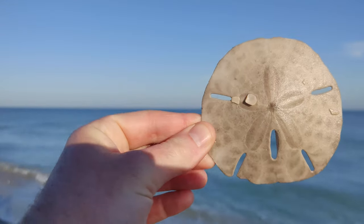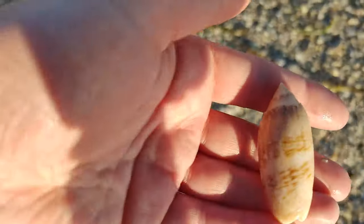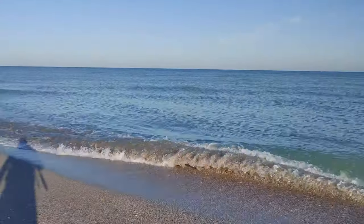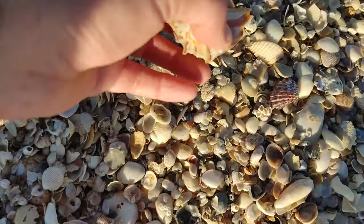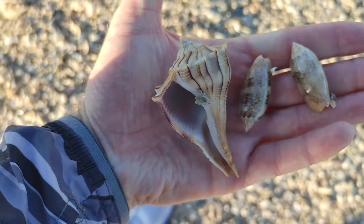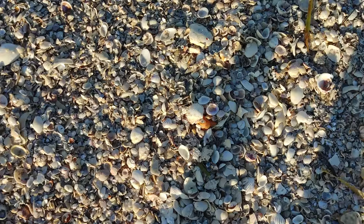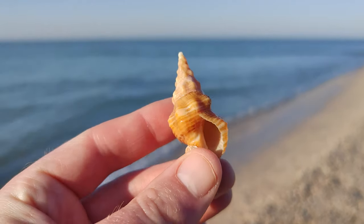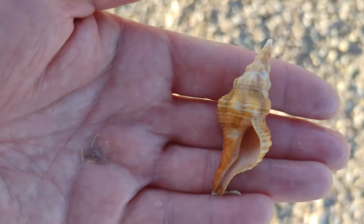Another beautiful sand dollar. And a really nice olive. Another nice olive. Two olives and a beautiful lightning whelk. Is it whole? It's whole! Look at this, everybody. Little horse conch, a Florida horse conch. Been waiting to find one of those. Wow.